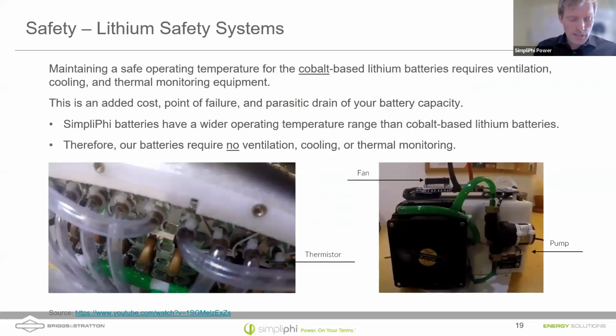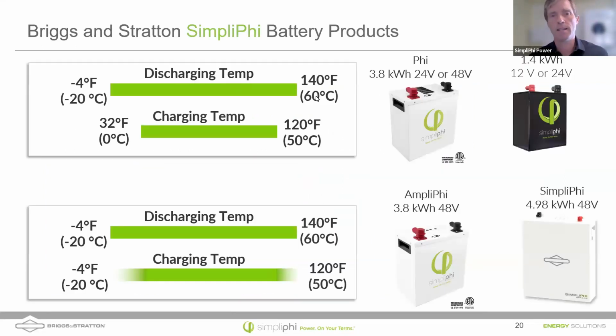So because LFP is a much safer chemistry, we don't need complicated cooling devices. We don't need devices such as the one shown here. This is somebody's actual home-built project, but similar things are needed. Even Teslas that are using NMC batteries have cooling systems built into the batteries, right? And it's just an added complexity that can have more points of failure in the case of a battery.